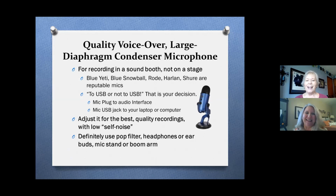You want to make sure that you have headphones or earbuds, and you want to have either a mic stand, this one has one that's with it that could be on a table, or a boom arm. I found the boom arm to be better.